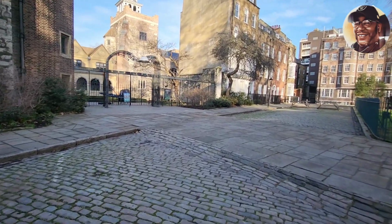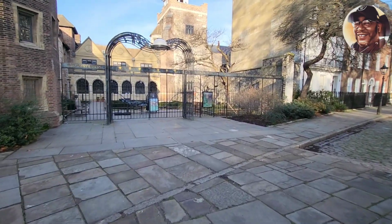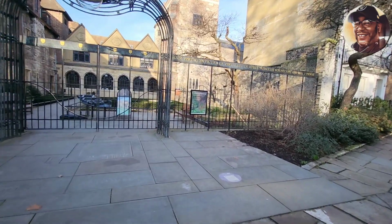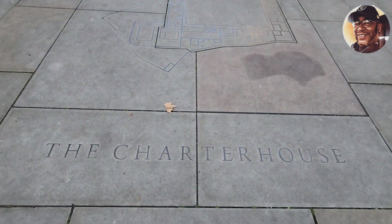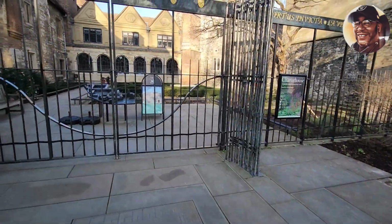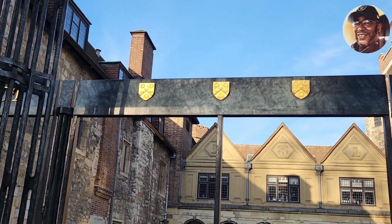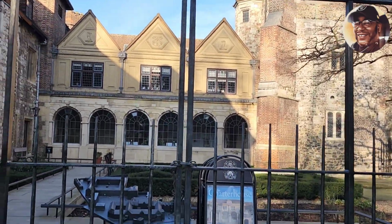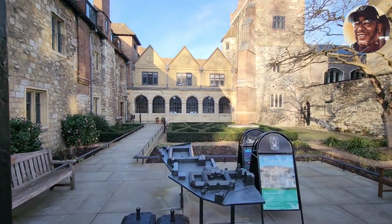I think this is just here. There's an alleyway where, when they were playing football, they couldn't kick the ball. Kids were going out the window, so that's when the throw-ins came in. This is where it started, here at the Charterhouse. As you can see, this is the Charterhouse. You see some inscriptions here as well. These look like shields. And this is what the Charterhouse would have looked like, or looks like.